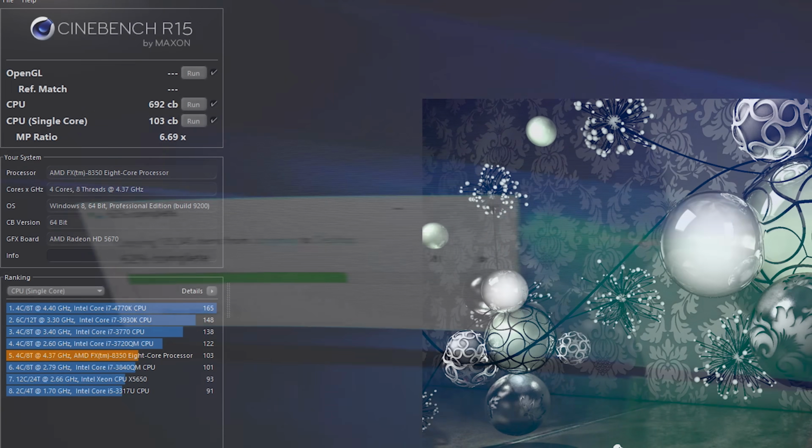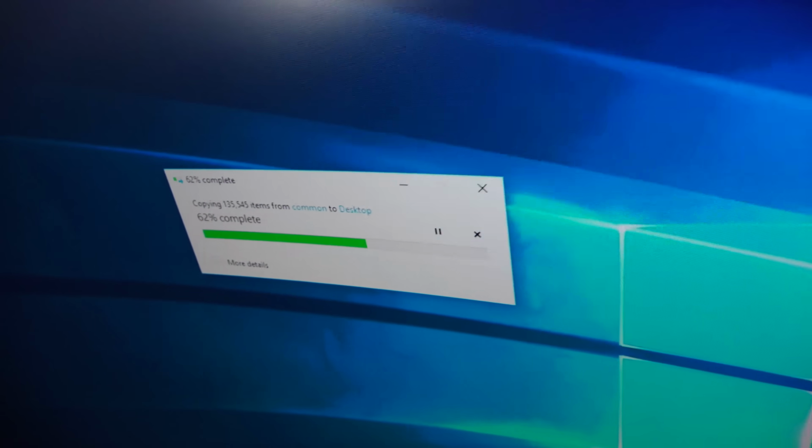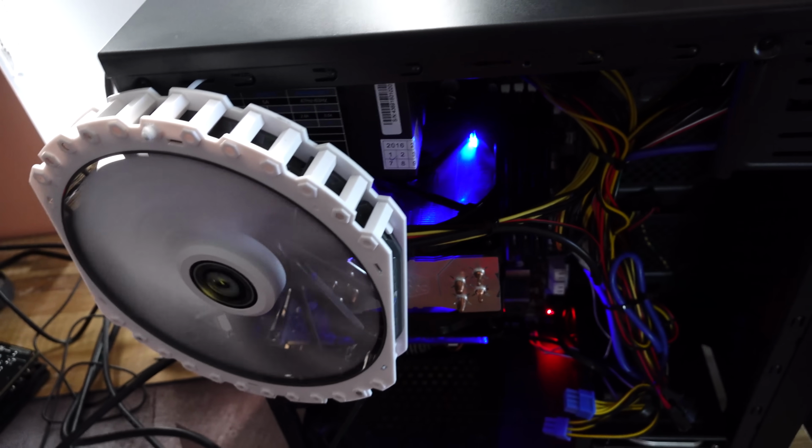So I'm curious to boot up some of the same games we were playing with the Westmere X5675 and see how it compares with this. But first off, we'll do it with the GTX 780, and then I'll probably run a comparison for you guys with the 1080 Ti.